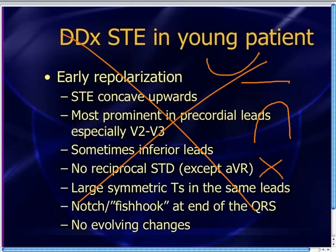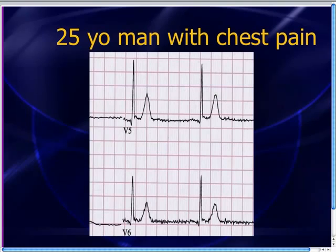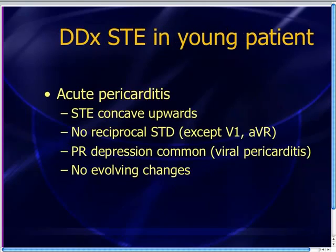And there's a few other things that we can talk about some other time. And again, here's a blow-up view of leads V5 and V6, and you notice that the ST elevation appears to be somewhat horizontal, and that's another way, as we mentioned, of kind of disputing the concept of early repol in this patient. Early repol is very common in young people, but you've got to follow those rules that we just talked about.